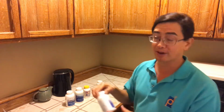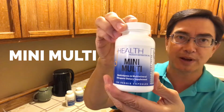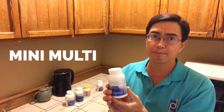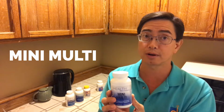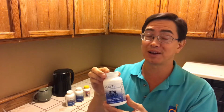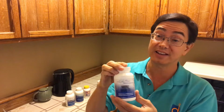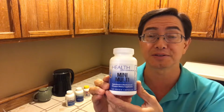Now, the next multivitamin that I want to talk about is our Mini Multi. Now, this is kind of a specialty product because this product may have been the very first multivitamin. It has no fillers and additives whatsoever. Now, all of our multivitamins are very pure, ultra high purity and ultra clean. The sourcing is done responsibly and for ultra high purity. But this one, we literally have no additives or fillers of any kind. This was designed originally for chemically and environmentally sensitive people.